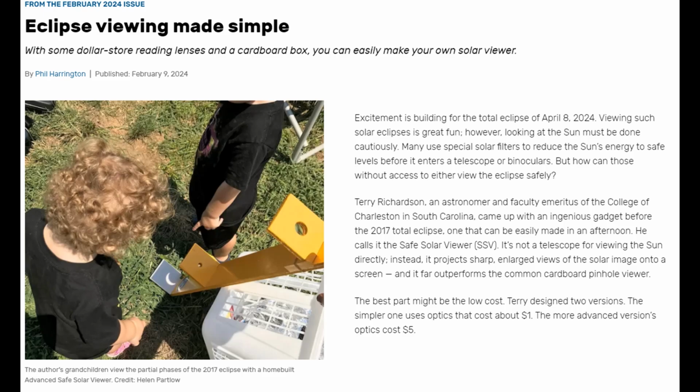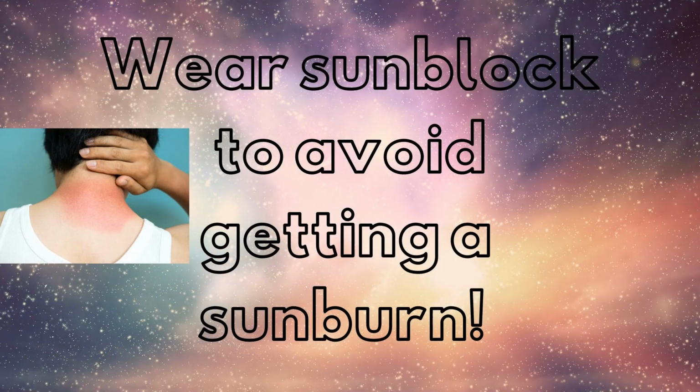Another important thing to consider is skin safety. You're going to be out in the bright sunlight, so you want to make sure that you're wearing sunscreen and a hat to avoid getting a painful sunburn.